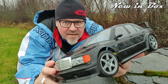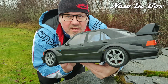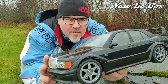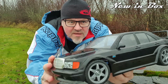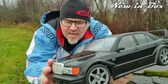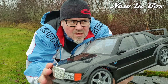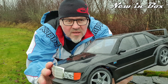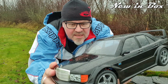Hello again. Mercedes time. This time it's this wonderful 190E 2.5-16 Evolution 2. This one was released, not this kit, but the big one was released in, I think it was 1990. And Evolution 1 was released in, I think it was only 1 year before it, in 1989. Before that it was the 2.3-16.